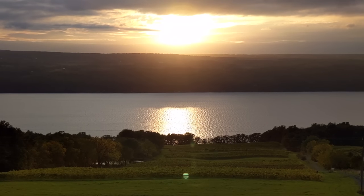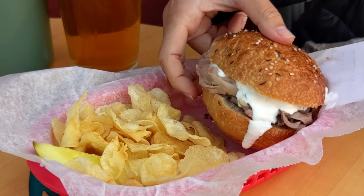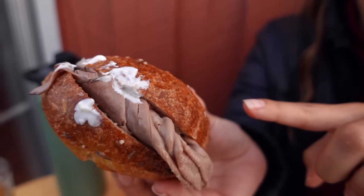The sun is setting. Also, they have a special sandwich called Beef on Weck, which is like a roast beef sandwich with a creamy sauce. They have horseradish. They have a house-made roll here. Look at that roast beef.